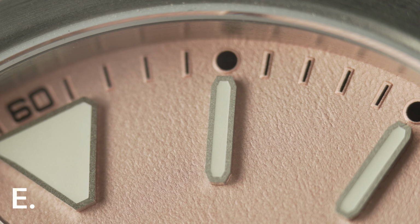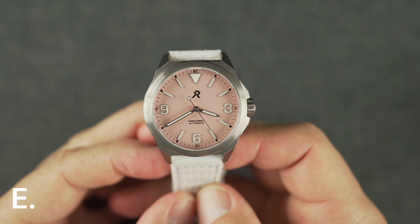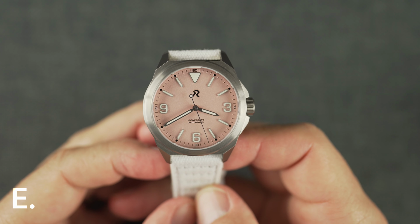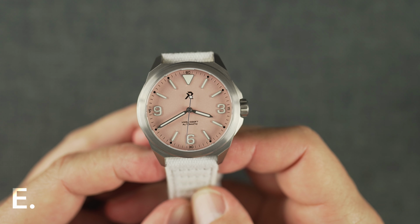The minute track, logo and water resistance rating is all printed black, but raised on bevels in the same pink color as the dial. It looks good, but I would be curious to see how it would look in a dark shade of grey rather than black. Perhaps that would be too much of a contrast from the other watches, but I've always liked the grey and pink combination, which obviously works with the grey case. Maybe that would make the entire watch a little too subtle. What do you think? Let me know in the comments.